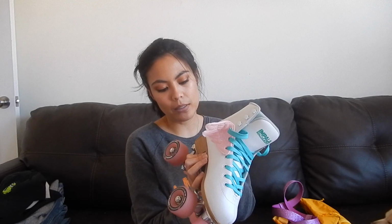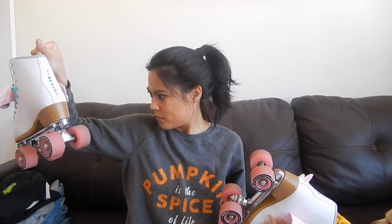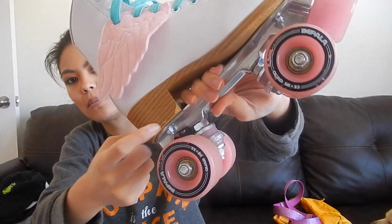The boot, however, I don't know what kind of material this is, but it's not wood. It's just painted as such, because I think on my other skate maybe there's a scratch, and you can see underneath. See the scuff marks there? You can see through it. This is just painted on or stickered on. But the trucks are fine. The wheels are great. Everything here I'm really, really satisfied with.